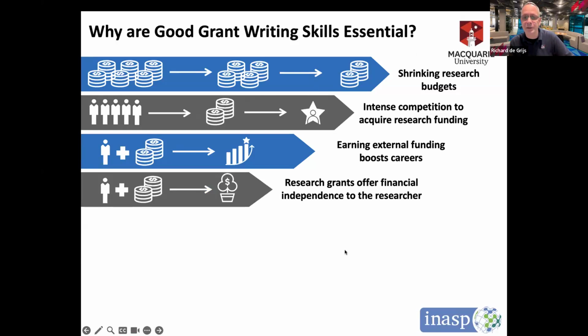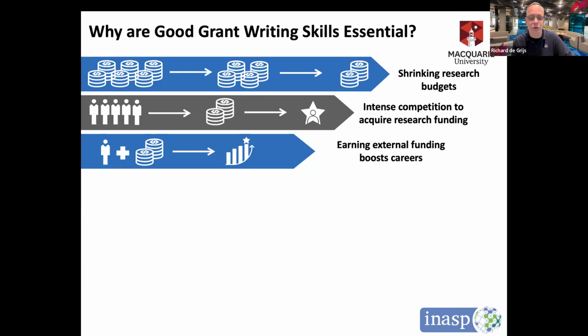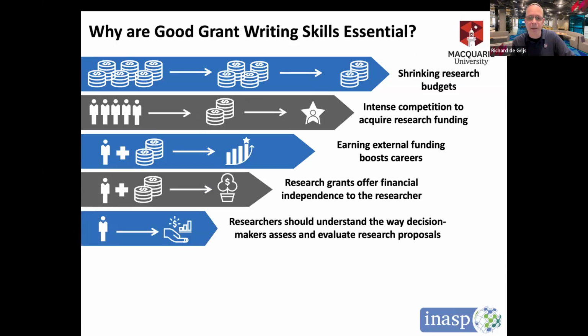Research grants offer financial independence. You don't have to rely on your university, your research institution, or even your company. If you get a grant, you have some level of independence to pursue your own research. But it is important to understand how decision makers assess and evaluate your proposals. So it's important to step in their footsteps and consider what they really want to get out of giving that money to you.